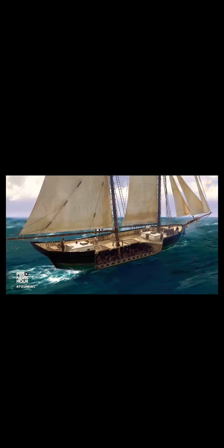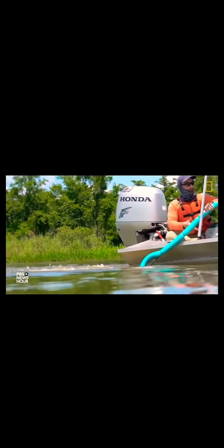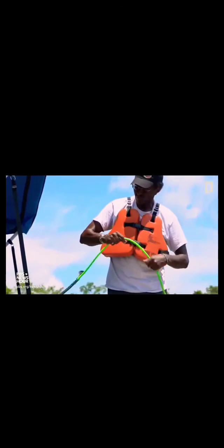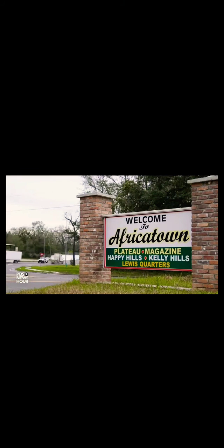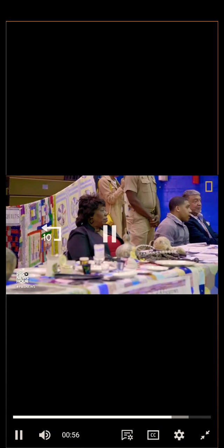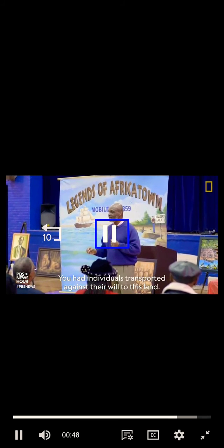As planks of southern yellow pine. Fasteners all made of iron. We haven't seen a single fastener yet made of copper or brass. We've got a ship of the right size in what we think is the right place. At this stage, where we're at, this could be Clotilda. Yesterday, the team announced they had found the Clotilda. In Africa Town, a small community in North Mobile of about 2,000 people, founded by slaves who came on Clotilda, it's a powerful moment for descendants and residents.